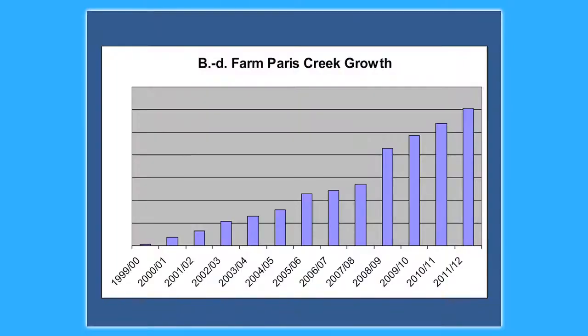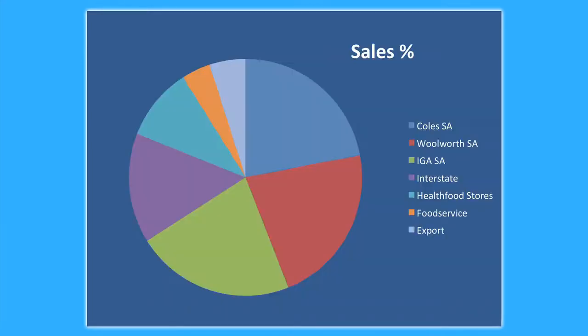So here you can see the growth from 1999 to what it is in 2012, and you can see that it's constantly growing, and it can only grow because we are getting more dairy farmers interested and supplying milk to us. And this is really like a second business to us, because we are running the farms and we are running that production business. A few points to sales.